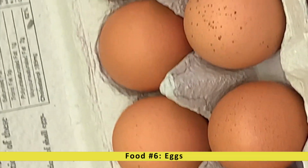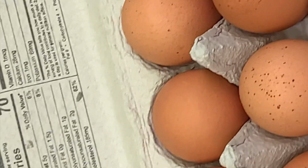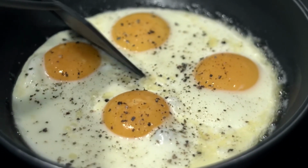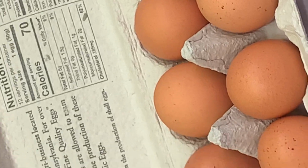And the last food I want to point out is eggs. Eggs are excellent food for your liver. The yolk in there is so rich with lecithin and choline, and your body needs that. So your liver loves eggs. So go ahead and enjoy some scrambled eggs or some fried eggs or some hard-boiled eggs on your salad. Enjoy the eggs. Make sure you know the farmer who's growing them.